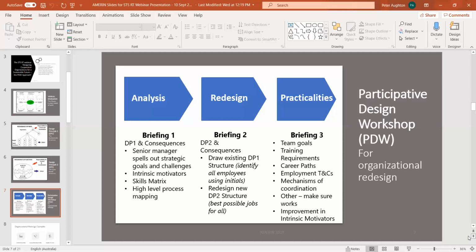Then we get into measuring the intrinsic motivators and the skills matrix. That's your social systems analysis, and then we do the high level process mapping. It's not like your typical STS, expert driven approach. This is highly participative and involves the whole workforce. So that's part of your planning: how do we get everybody to have input into this design?